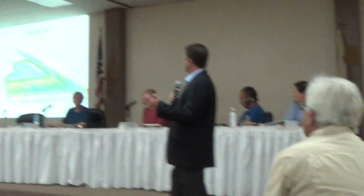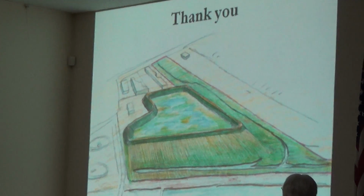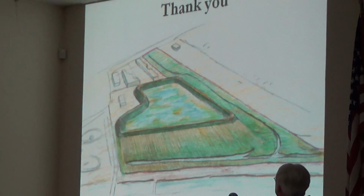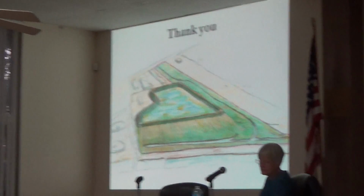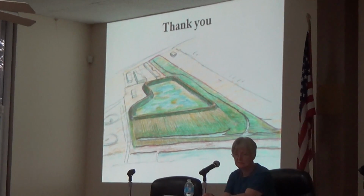And maybe with the last slide, this is a rendering of both the equalization basin in the background and what the Ecotone slope will look like in the foreground. So that's what I came to share. I'm happy to answer questions or take on questions.